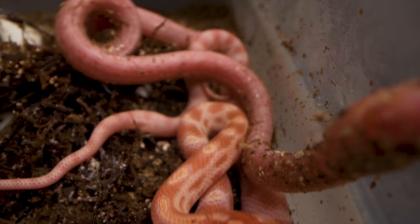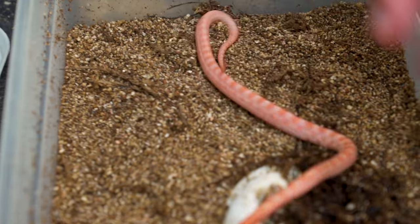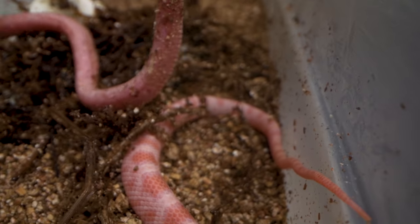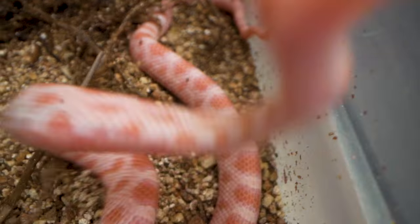This is a pretty interesting clutch. This was actually a het creamsicle scaleless clutch. So, we have some creamsicles, we have some hets, but then we have this animal right here. And I'm gonna get it in the water just to see what it looks like, but I think this is actually a snow, and it absolutely is. That's a snow scaleless.